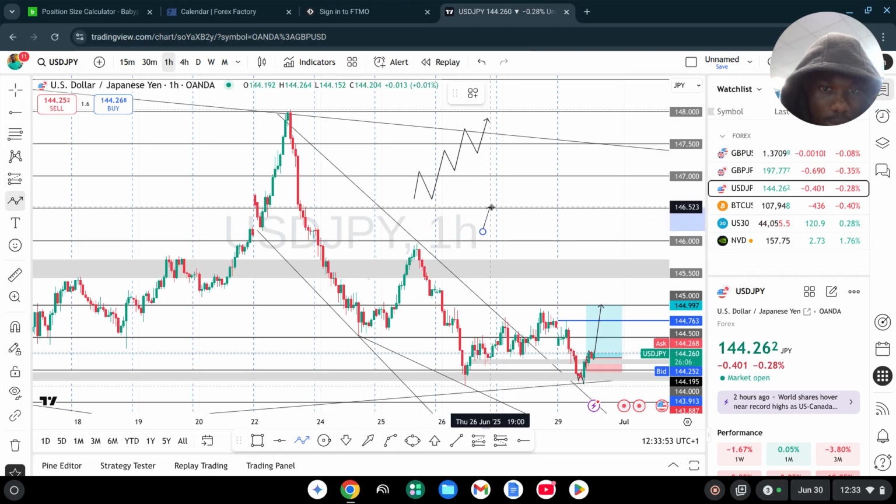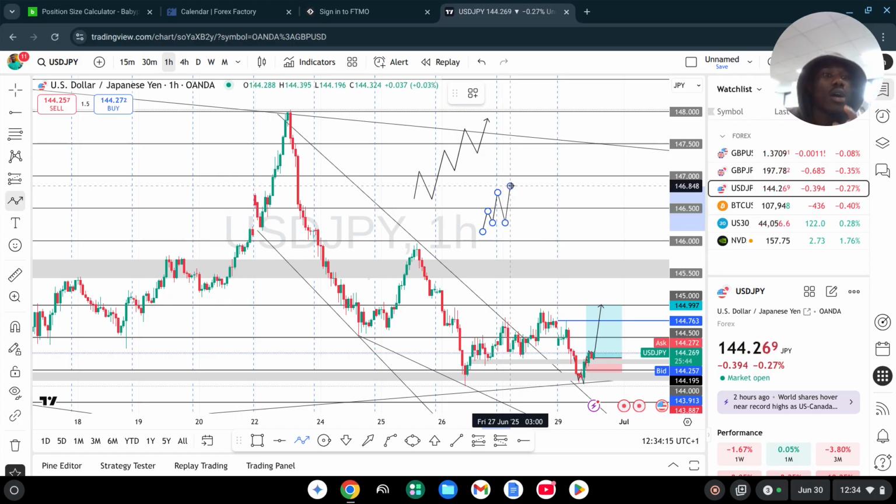If the market is moving up this way, never chase. Allow the market to pull back to half of this level. Make sure the market pulls back half of this level before you buy. Or make sure the market retests here to the equal level before you buy, if you are on a bullish market.